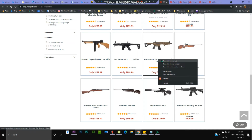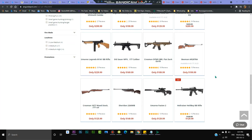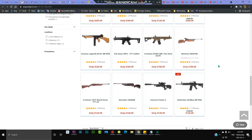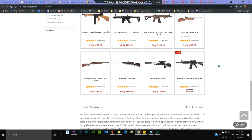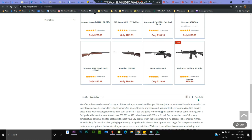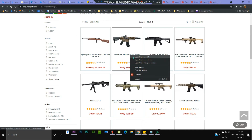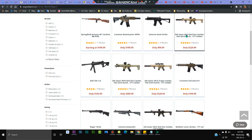Crosman DPMS SBR. Looks pretty good. I like Crosman. I had their Vigilante before. It was really good. Anything that they have that's pellet is usually fairly good. Crosman Bushmaster. Sig Sauer MCX.